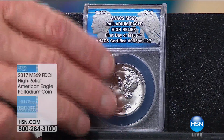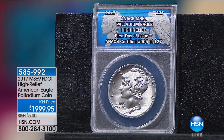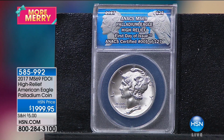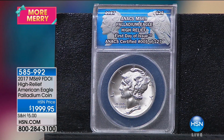And I wanted to remind you of this because so many of you were calling in and wanting to see this one again. This was the high relief American Eagle Palladium coin. There's only 20 left. Is that it? Yeah, we have 20 left. We've sold right at 100 of these is what it comes down to. Pure palladium, just released on Friday.